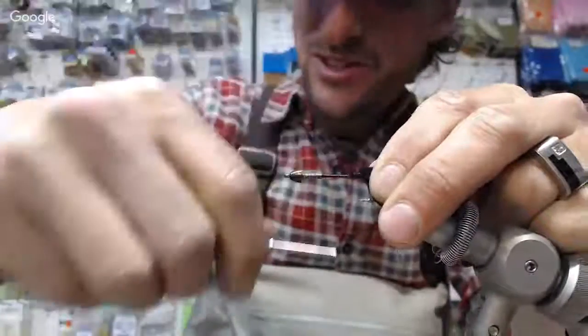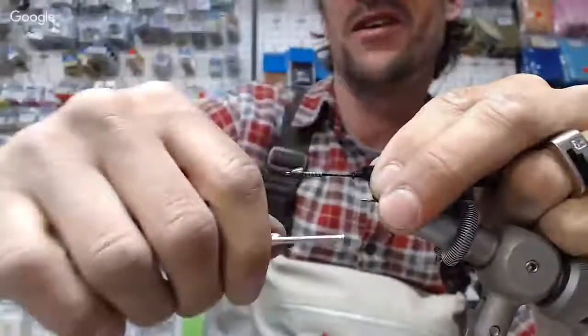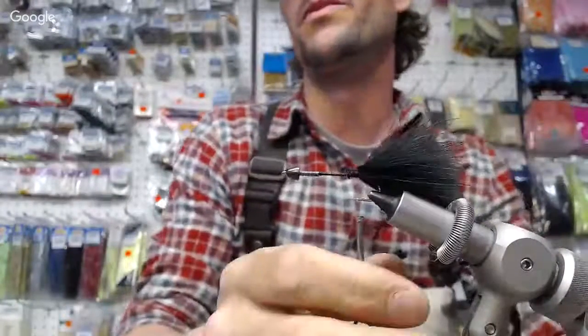And his buddy, who is a rookie who has never fly fished before, came out. Do they run barbless hooks in Montana? No. Well, that could be a difference.